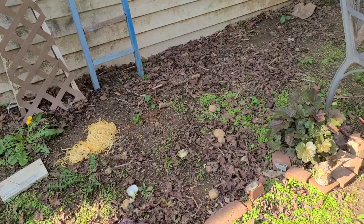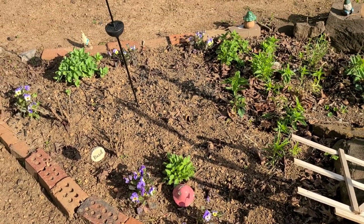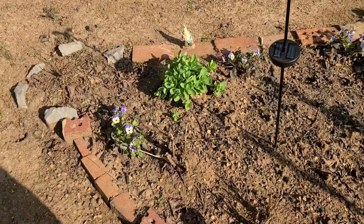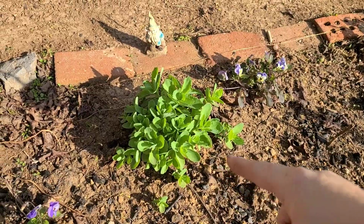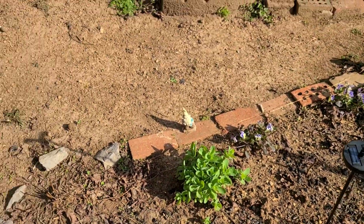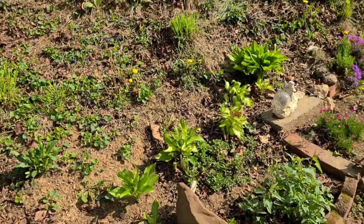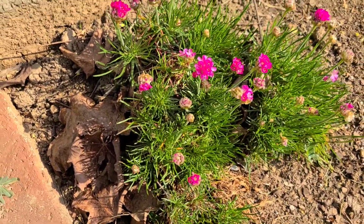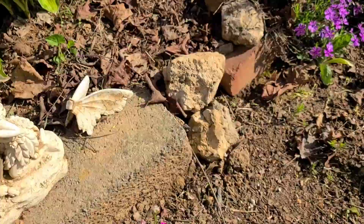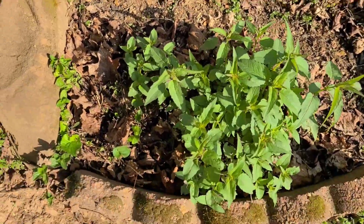Over here, the heucheras are coming back. Over here, we've got the salvia there. This plant right here is the pineapple sage. It will come back. The sedum, stonecrop sedum, autumn joy sedum. Oh, another thing that's exciting this morning. Look, these little flowers opened up this morning. Aren't they so cute? The hostas are looking very, very pretty. All the mint and the bee balm.